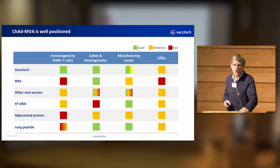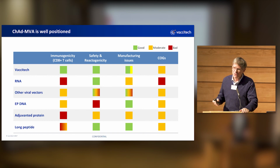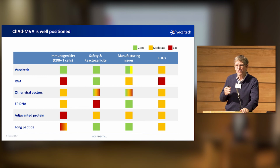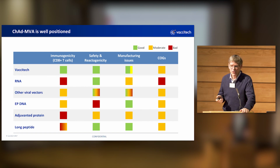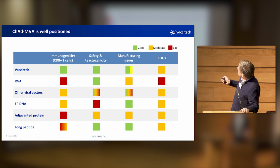We have almost no safety and reactogenicity issues. This is very different from, say, adjuvanted proteins. The ISA data, where they induce long T cell responses to long synthetic peptides, was done with essentially Montanide, which is very comparable to incomplete Freund's adjuvant, which is extraordinarily reactogenic. And so I'm not sure that really is going to go too far.